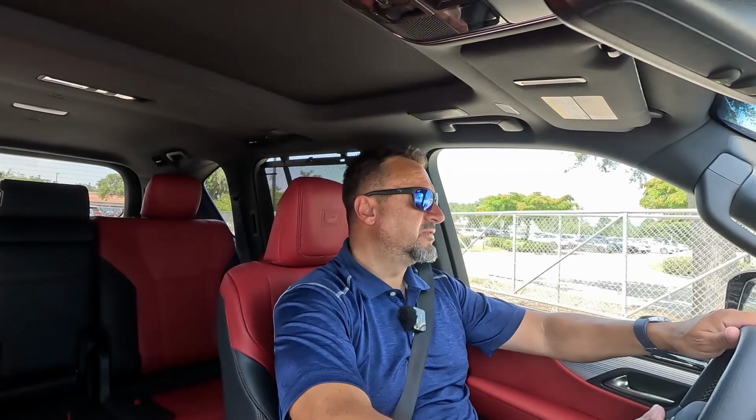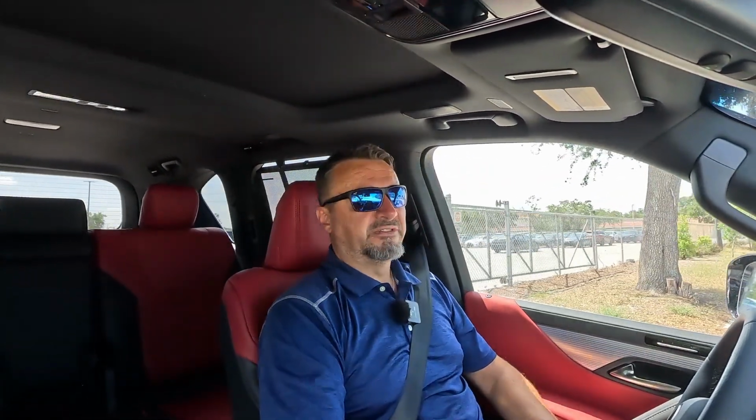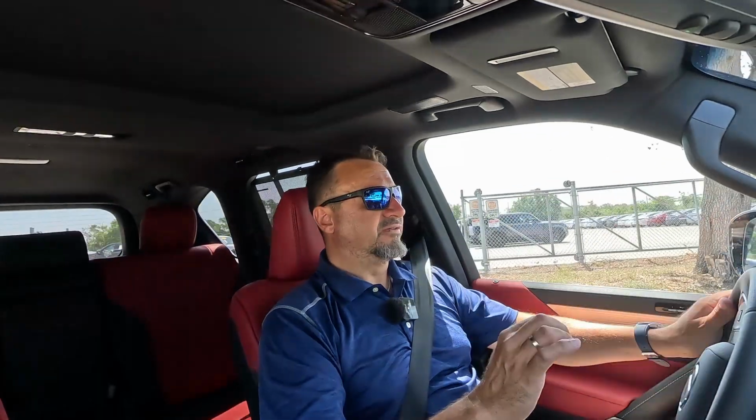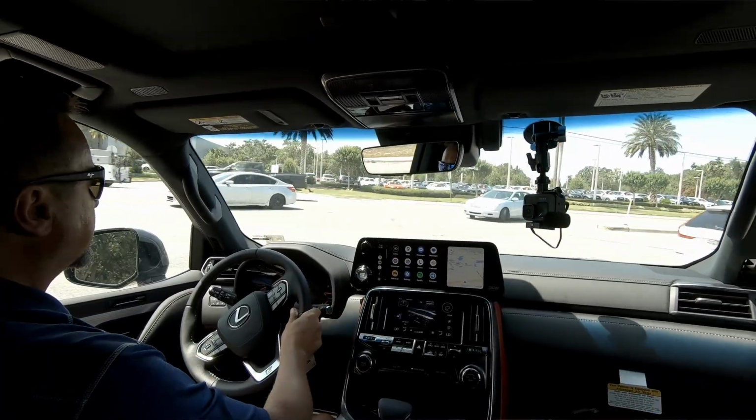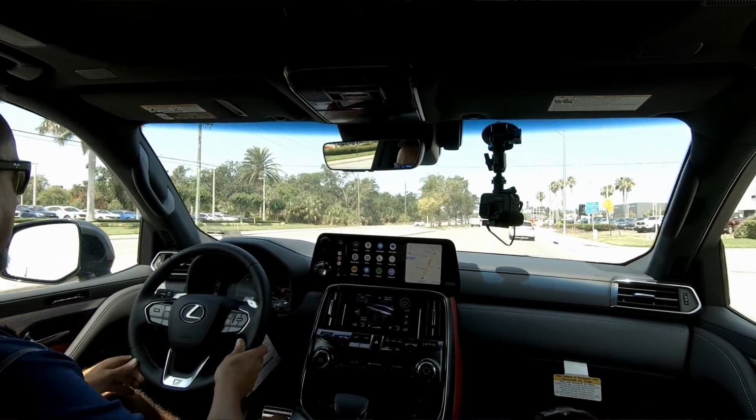It's actually a quick-moving vehicle, about 6.1 seconds 0 to 60. I'm gonna check it out once I take it on the empty road. But driving it around, it feels superior to a lot of other vehicles. Well, here, traffic merging right here.